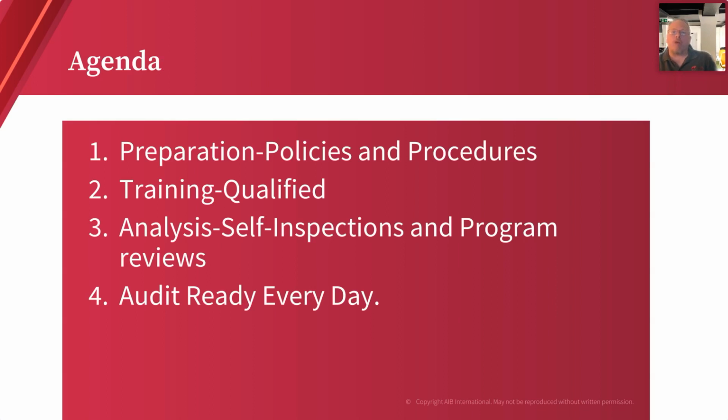Now, second, once we understand those requirements, we want to develop policies and procedures and train all involved so they understand their roles and responsibilities. And as a reminder, anyone that has a role with any of these regulatory requirements or responsibilities needs to be considered a qualified individual for that role. Third, we want to verify that all things are in compliance. We want to ensure we conduct physical as well as program reviews to ensure all is working as the programs require. And then last, and I believe it's the most important, we want to be audit ready every day so that if and when regulatory inspectors come in, we're not stressed at all. We know we're good to go.